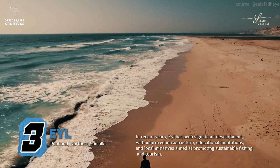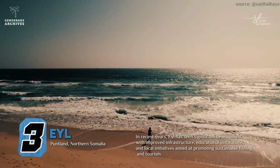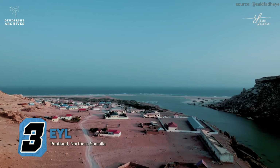In recent years, Al has seen significant development, with improved infrastructure, educational institutions, and local initiatives aimed at promoting sustainable fishing and tourism.